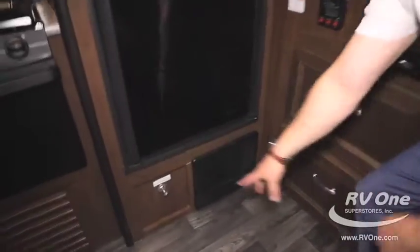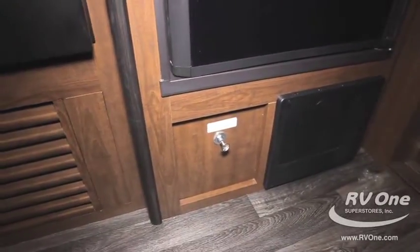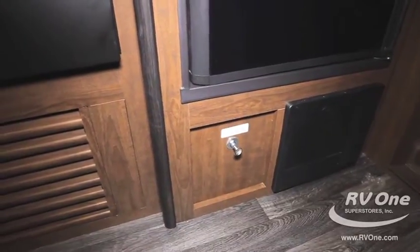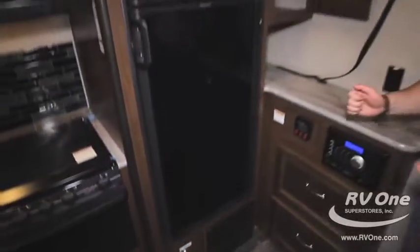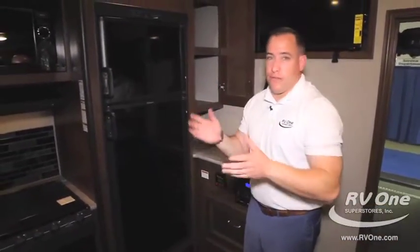Can you get a shot of this? You got a battery disconnect switch in a travel trailer. Mark, have you ever seen that? No, motorized, Matt. Yeah, I mean, only in a $500,000 diesel pusher. Nice thing about the battery disconnect switch, you forget to turn off the light in the bathroom. You come in here, just hit that, all lights will go off, save your battery life.